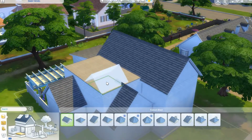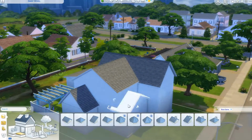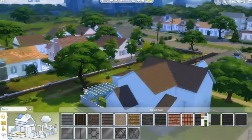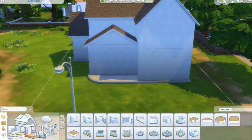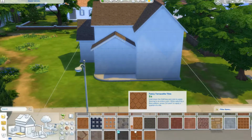So we've got the basic layout. The upstairs is slightly smaller than the downstairs, but we have enough bedrooms for four, well, more than four Sims if you wanted, but mainly for four Sims. And we have a proper master bedroom as well, and then downstairs we have two lounge rooms, a little study area, and a dining room, and a nice big kitchen as well.